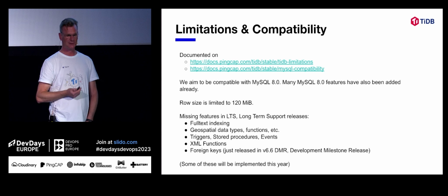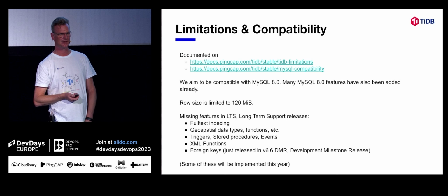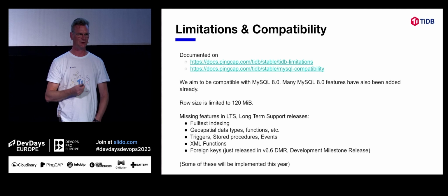Foreign keys, we have implemented that. It's just not released in a long-term support release yet. It's already in a development milestone release. We're normally releasing 2 LTS versions per year, so it will most likely be in the next one coming fairly soon.